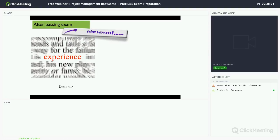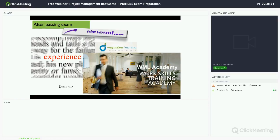have access to our Waymaker Academy, a work skills training academy where you have the ability to talk to people who are in the industry. We have an alumni of an academy made up of people who have taken our courses before, people who are working, coaches, mentors, such that anything you need, you can ask within the forum, and you'll be built up. Also, in the academy, you are able to go on projects that we have at Wimica Learning and get hands-on experience on several live projects that we have going on.